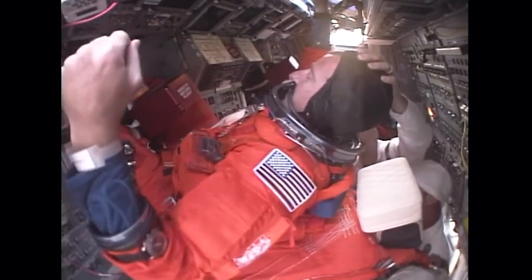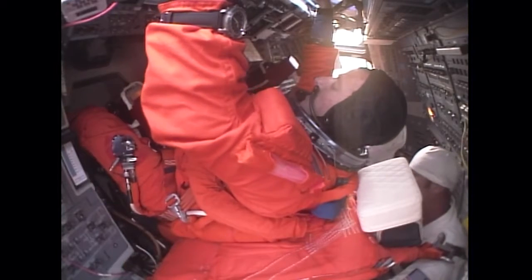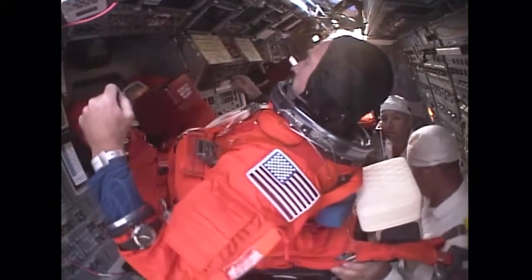We can see here Chris Ferguson getting put into his seat, and the folks that are helping him get into his seat there, the number 2, if you can see the number 2 on him, is Randy Brezhnik. He's actually a Marine Corps colonel. He's one of our astronauts. You can see him in the one screen. And Randy is getting on there to help out with the communications checks and all those kind of things.